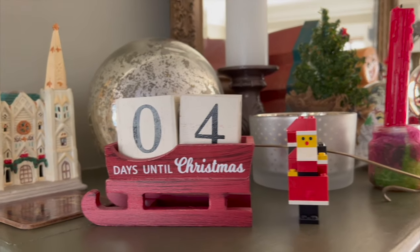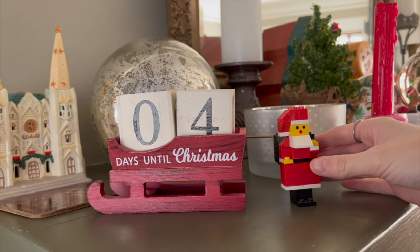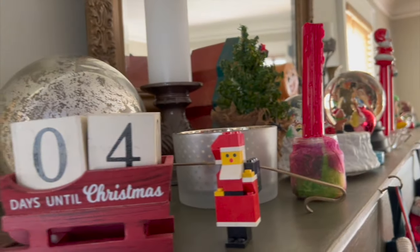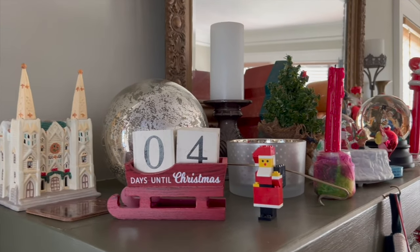Boom. And our decor friend here is a little Lego Santa from I don't know when. Many years ago. Ooh, Christmas past. Hello. Good morning.